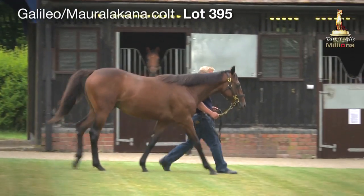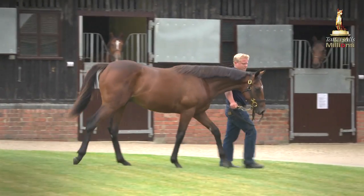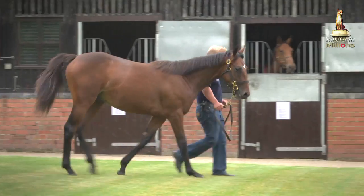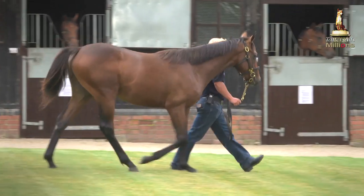He's a lovely moving horse. He's by the outstanding sire Galileo, obviously sire of Australia this year, and needs no introduction. And this colt's dam is a Beverly D Group 1 winning mare, and this horse has just got the most fabulous action.